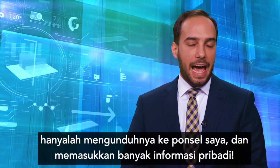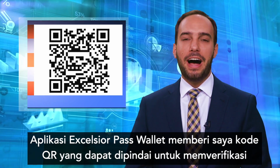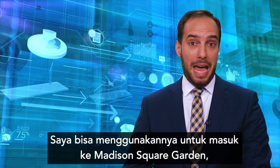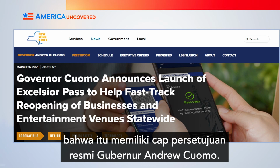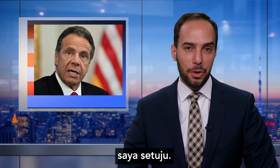It's so easy. All I need to do is download it to my phone and put in tons of personal information. The Excelsior Pass wallet app provides me with a QR code that can be scanned to verify that I'm safe to be around. I can use it to get into Madison Square Garden, the Times Union Center, or even a wedding. And I can rest easy knowing that it has Governor Andrew Cuomo's official seal of approval. Hey, if a COVID policy has Cuomo's seal of approval, I'm on board.